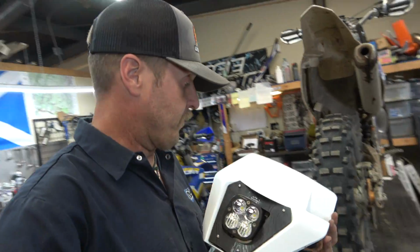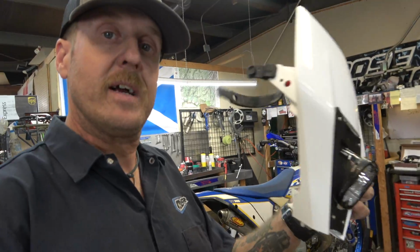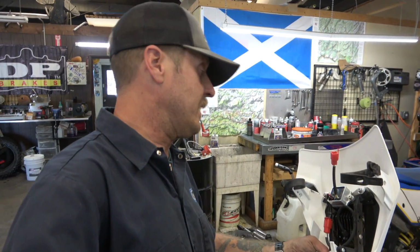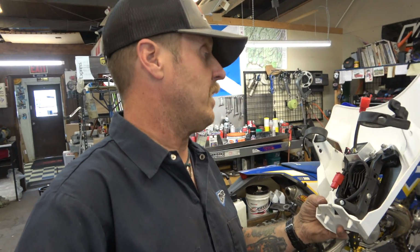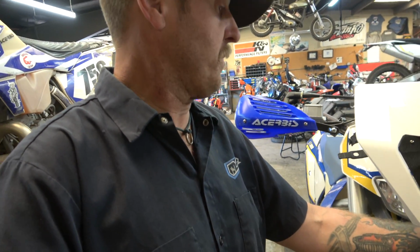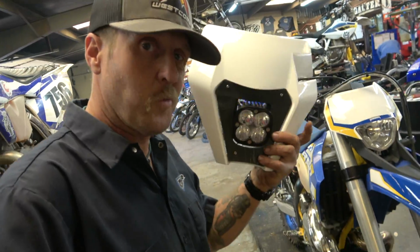So this is the light from MotoMinded. It's the Baja Designs Squadron Sport light, but it's in their MotoMinded chassis. And really the cool thing is this little box right here. This is from Baja Designs, and it's a regulator, rectifier, and capacitor that basically allows an AC stator to produce DC power without adding a battery. So it's really cool. MotoMinded packages it up well, makes it all really super clean. So I like to be able to take this mask and put it on here without too much trouble. So what I'm going to start doing is take this headlight off real fast and see if we can't make this work.